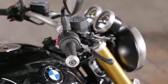Next to the Riding Mode Pro, with the 3rd mode Dynamic for the R9T and the Pure, and the mode Dirt for the Scrambler and the Urban GS, it offers you cruise control, and the very best, if you ask me for my opinion, heatable handles.